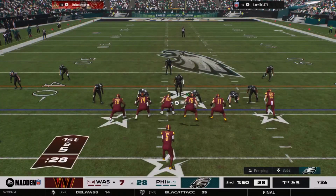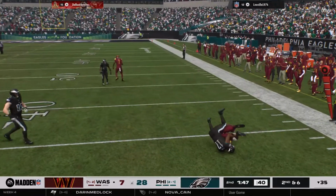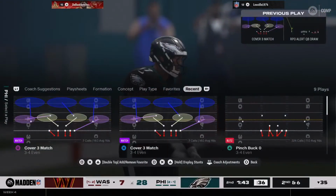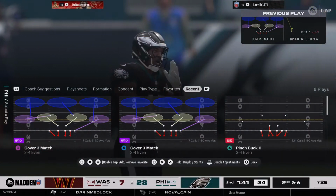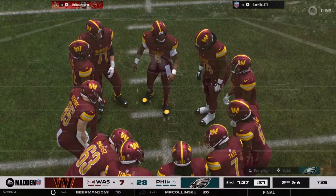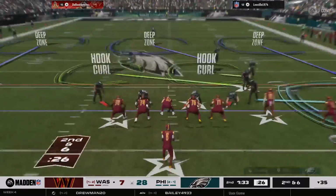Here we go. It's complete right side. And he's tackled for no gain. A good RPO play, it takes a lot of time. Proper decision-making from a calm, cool, collected offense. Oh, that one didn't have any of it. 2nd and 6 coming up here.